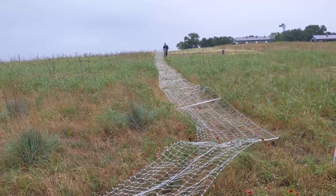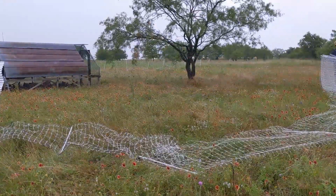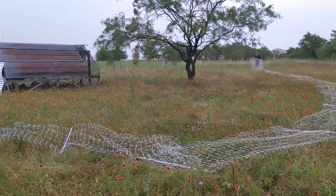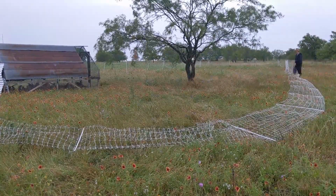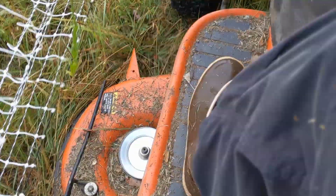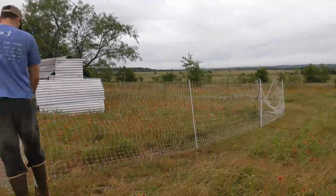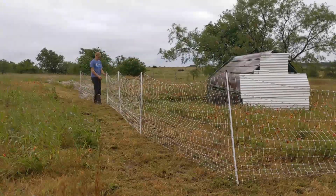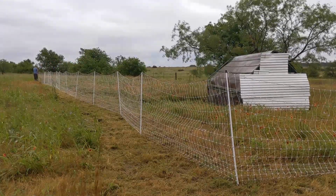Now, because the grass is pretty tall right now, the first time I put the net up, I just kind of put it in a general idea, and then I take the lawnmower and I mow around the outside of that netting. Once I got it mowed, then I go back and pull the net tight and secure it nicely in that path. That way, one, the electric wires don't ground out as often, and two, the net sits flat on the ground so that the chickens can't get out from underneath it.